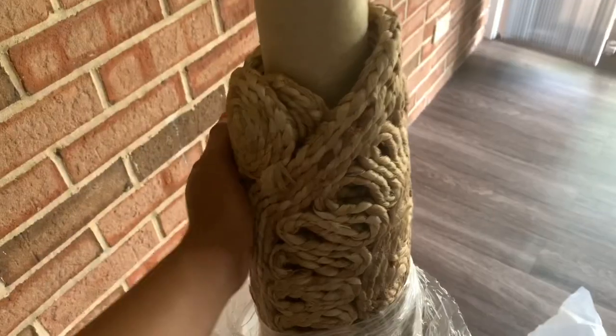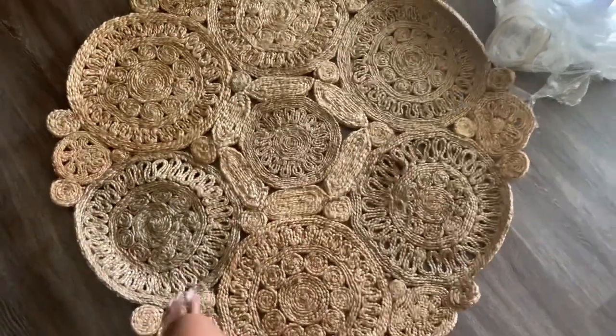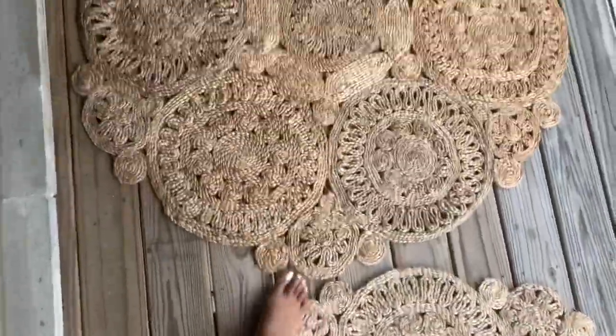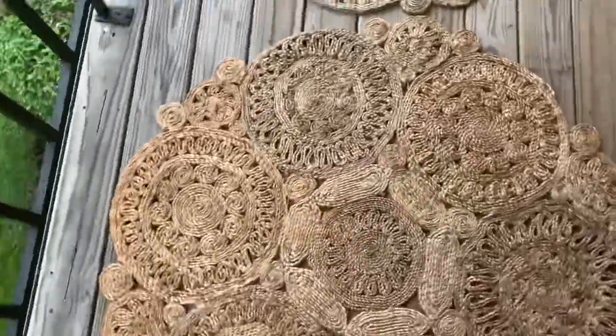Not only does this look like corn on the cob, but it smells like it too. It's so weird. Oh my God, this is so beautiful. Oh my God, I'm so excited about this. Okay, so now all I have to do is open up the second one and then we can just put these outside. Oh, this is coming together so nicely. First of all, they're really soft on my feet. I love that. They're really soft, so it's much better than standing on the actual wood.